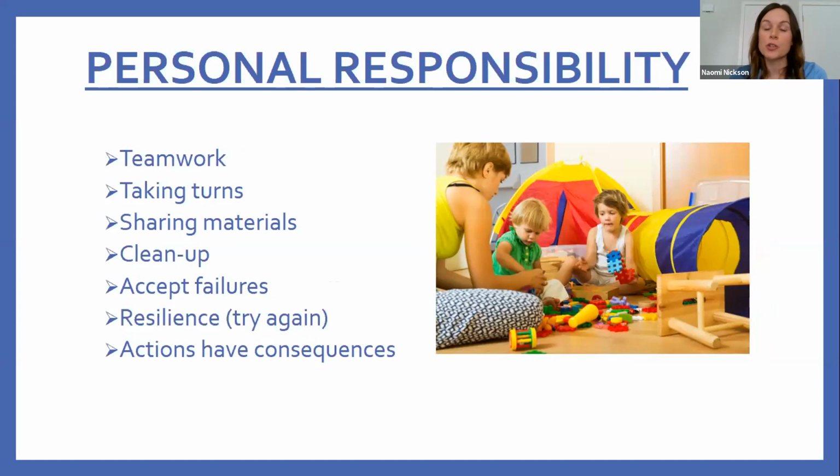And the last section is personal responsibility. So teamwork, taking turns, sharing materials, cleaning up, accepting failures, resilience, learning to try again, and that their actions have consequences. All of these personal responsibility skills can show themselves during play with adults or with other children.